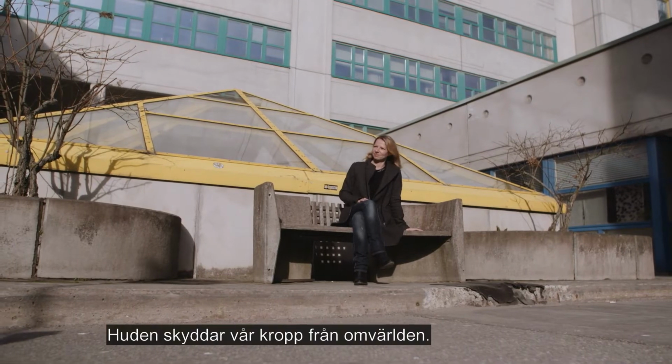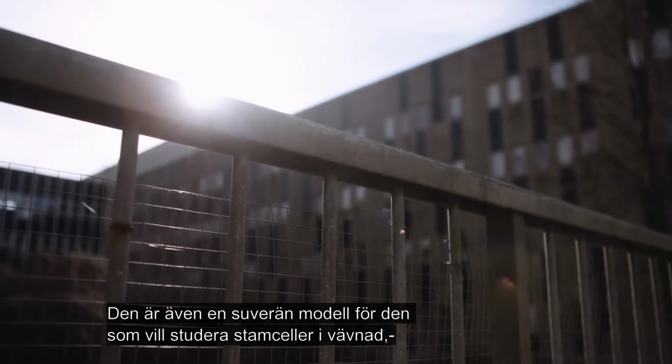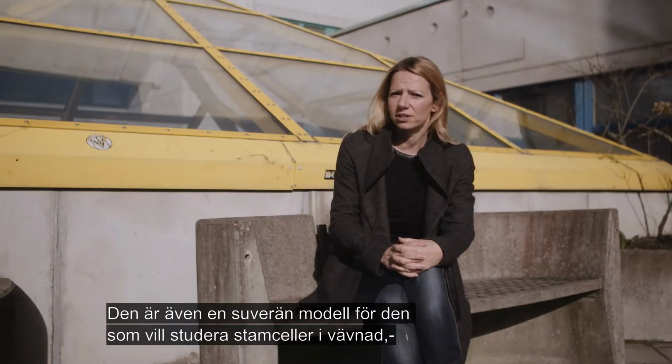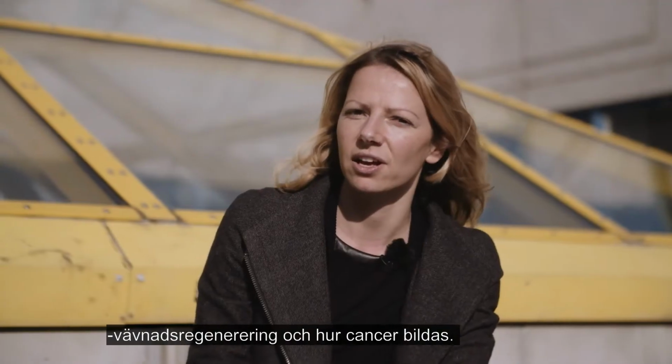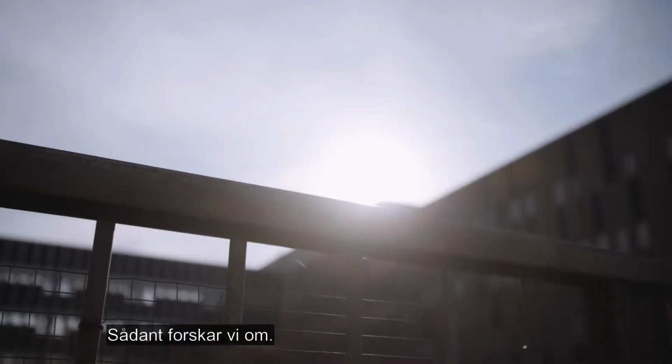It's the skin that protects our body from the outside world. And skin is also an extraordinary model system to study tissue stem cells, tissue maintenance and cancer initiation. And that's what our research is about.